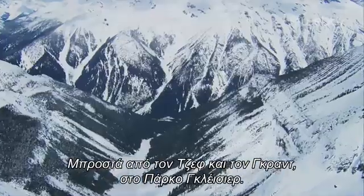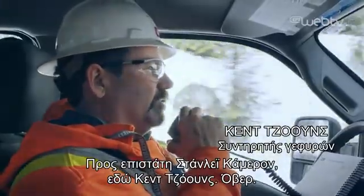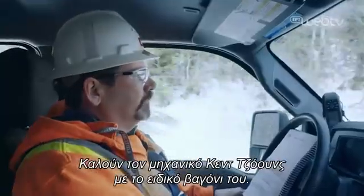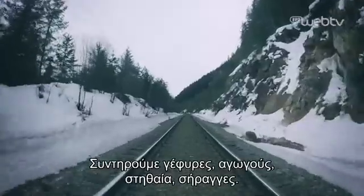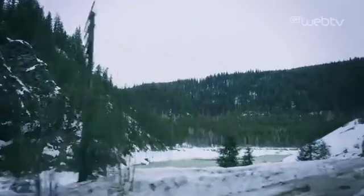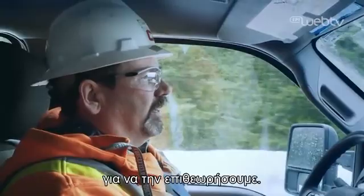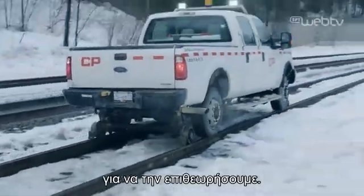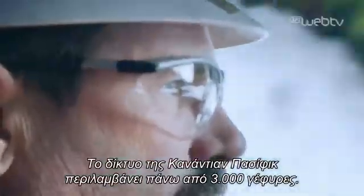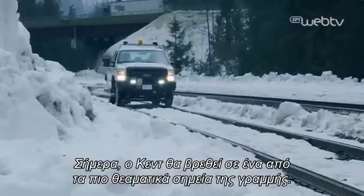Ahead of Jeff and Grant's train in Glacier National Park. CP Foreman Stanley Cameron Structures, Kent Jones, 1 over. In his modified rail truck, engineer Kent Jones is on call. We take care of bridges, culverts, retaining walls, tunnels. We're on our way down to Stony Creek Bridge, mile 76.19 in the Connaught track, and we're going to be performing our bridge inspection. There are more than 3,000 bridges across Canadian Pacific's network of tracks. Today, Kent is heading to one of the most spectacular pinch points on the coal run.